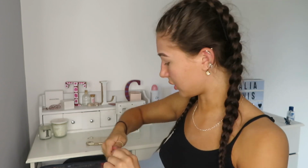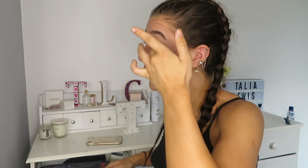I did also forget to say, you want to put some concealer just on your lid and then blend that in with your finger or something, just so that the eyeshadow sticks to your lid.